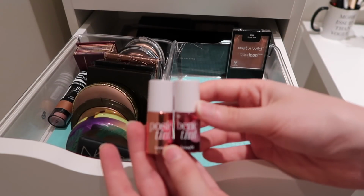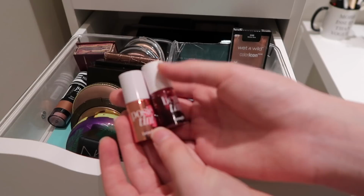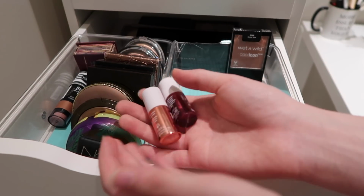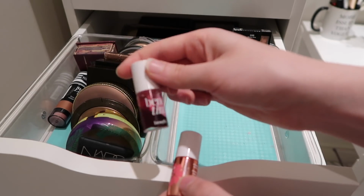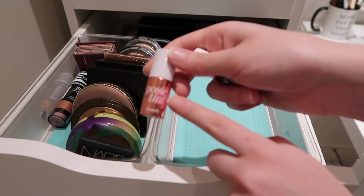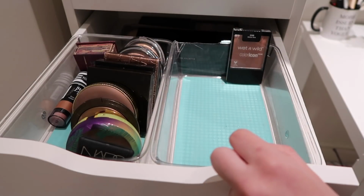Here are my tints from Benefit. Here's the thing, I never use these, honestly. We gotta give, okay, I'll keep this Benetint because it is kind of iconic. I do use it once in a blue moon. This one I never, ever, ever use. We will be giving that away.